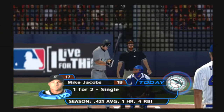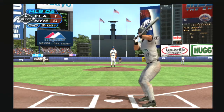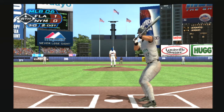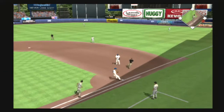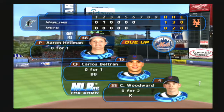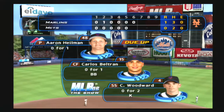Mike Jacobs will step in, 1 for 2 in the ball game. Mike Jacobs. And a ball, 1-0. The 1-0 pitch. Swing and a ground ball to first. The flip to the pitcher covering as that will retire the side. So no runs, no hits, no errors, and no one left on. 9-1-2 scheduled to hit in the home half of the sixth. Florida's out in front, 1-0.